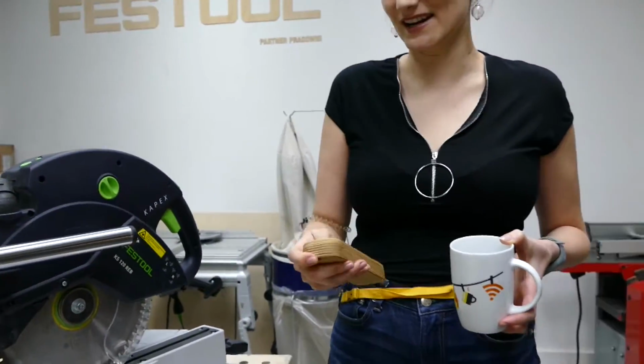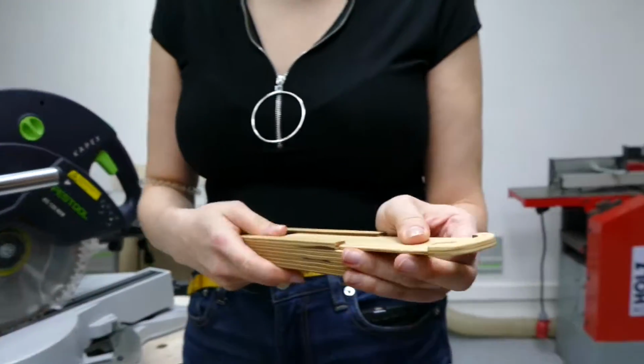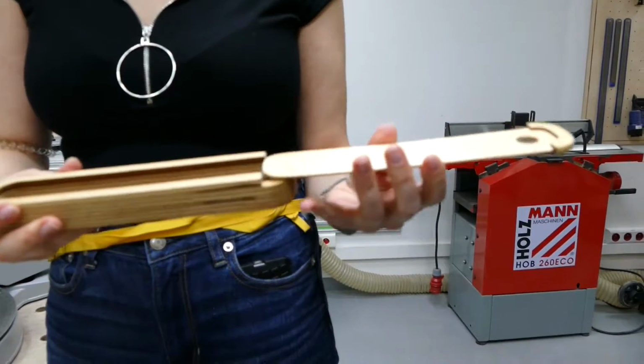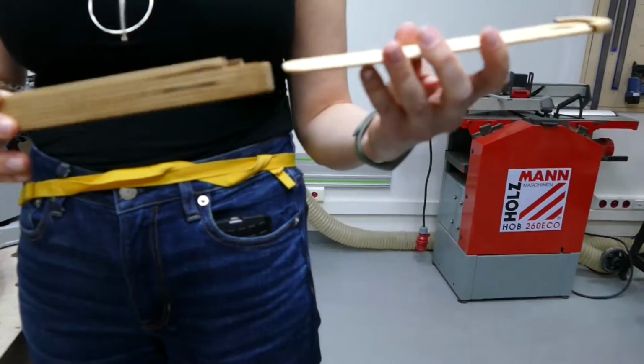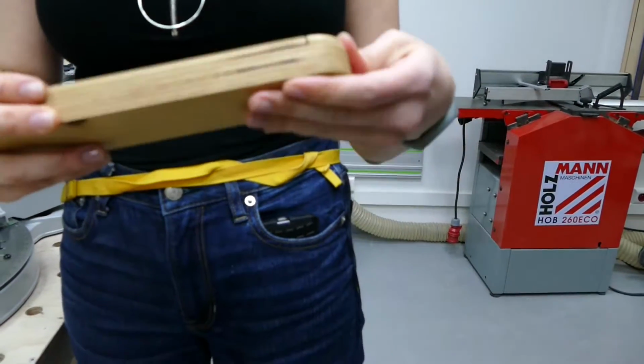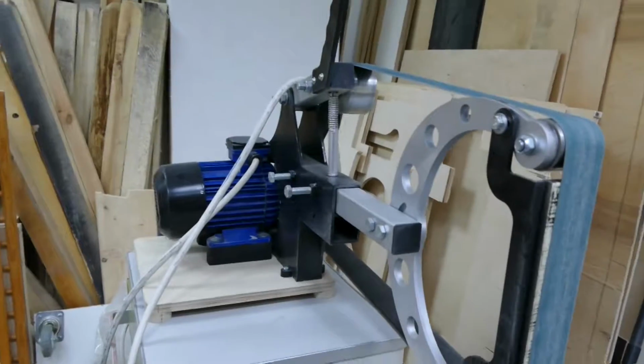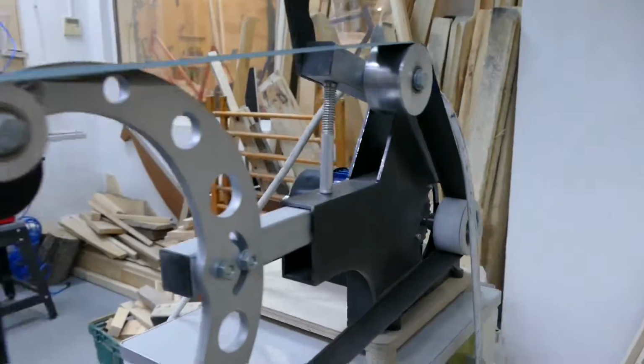Oh, by the way, I found this. This is just one of the numerous projects that were made during our workshops. Just a pencil case. Nice snug fit. That looks cute. Belt sander.